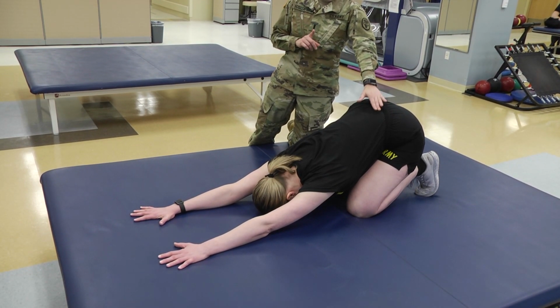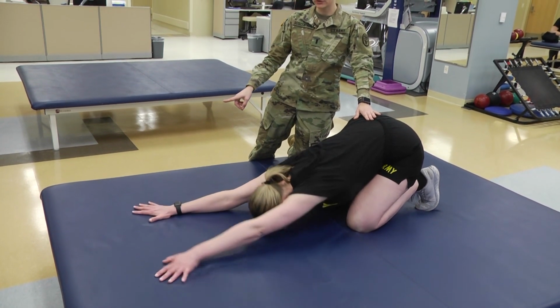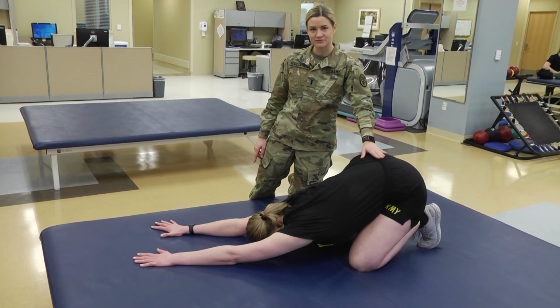Now if you're having pain on one side versus the other, one thing you can do is walk your hands towards the right or the left to try to get a stretch through those muscles where you're feeling that pain.